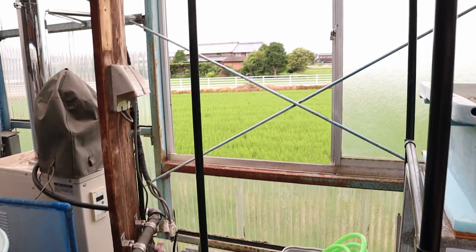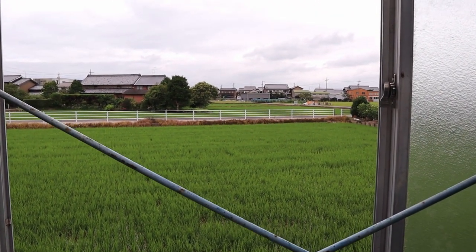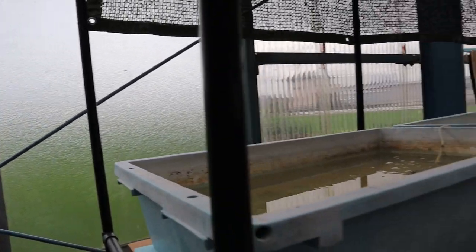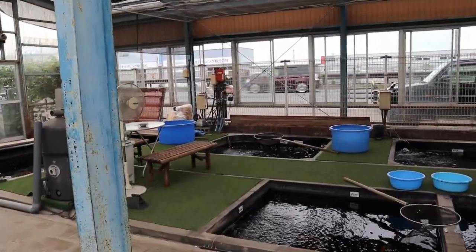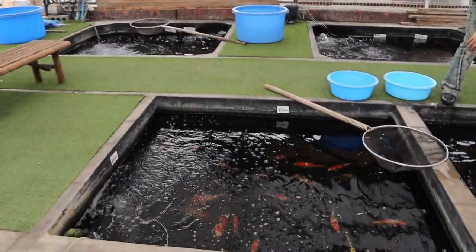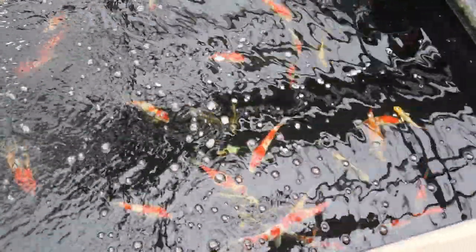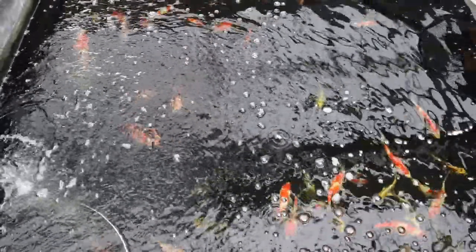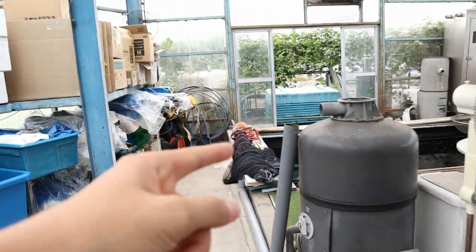And if we take a look outside, look at that. All these little rice fields. And if you look here, there's some koi. Again, see a bunch of yellow ones. Alright, let's take a look over there.